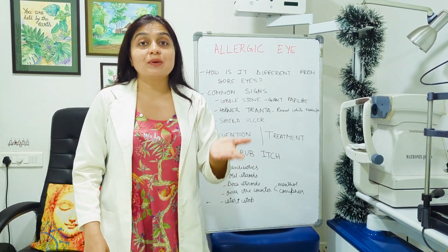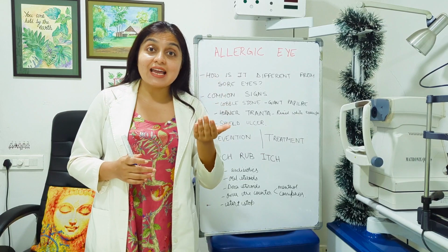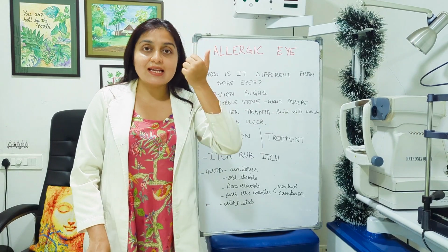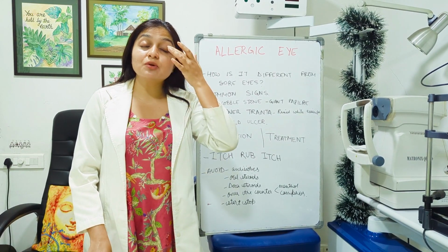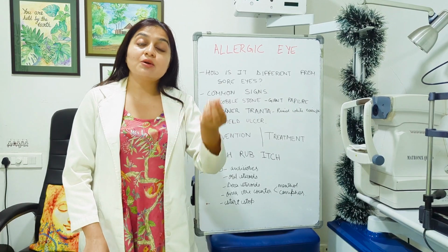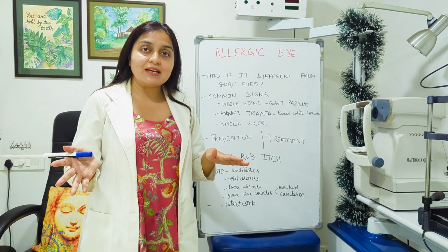There are also preventers in the form of ointments, like loteprednol also comes in the form of ointments. We prefer these at night, especially because overnight people will itch their eyes a lot. So we have tacrolimus ointments which are put over the eyelid and around the eyes so that there is less itching throughout the night. And these are not put inside the eyes, these are put on the surface or on the eyelid from outside. So a lot of preventers are there.